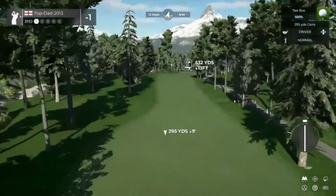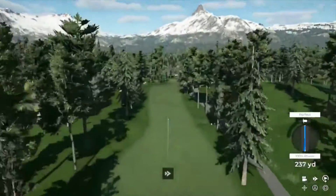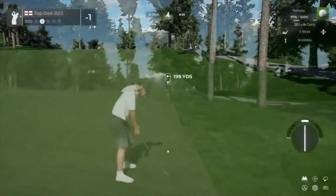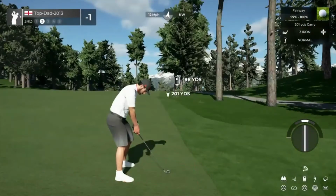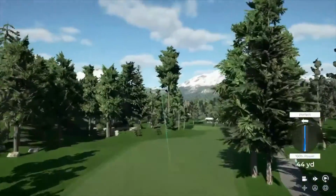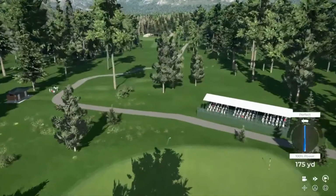And the wind has picked up. We got a tailwind to deal with. Ooh, looks like we're going to the fairway. And we're about 200 yards or so from the pin from here. This one might be a bit too much.